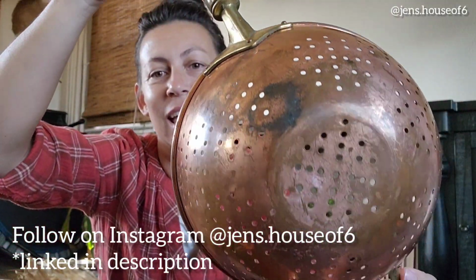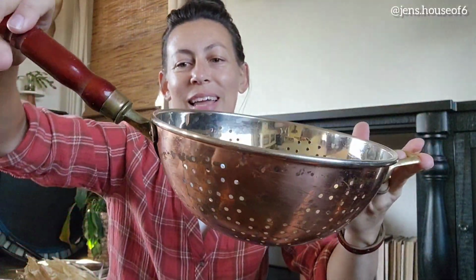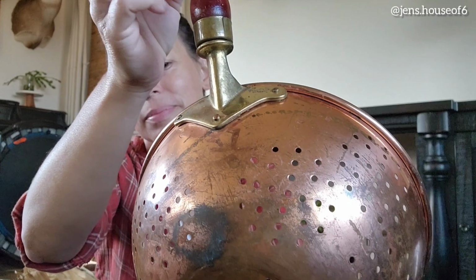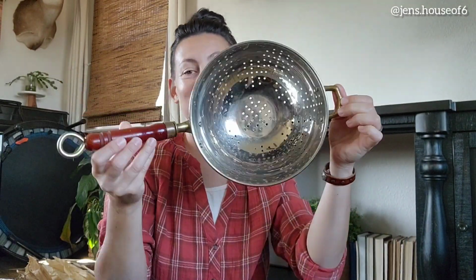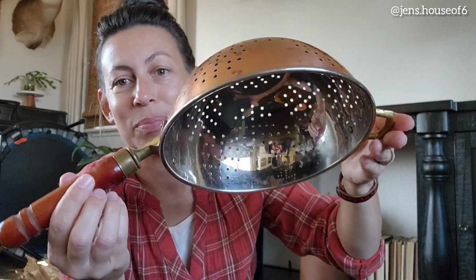This is a colander. And the handle, it's kind of angled, so you can see the handle on it. It's in really, really good condition. If I shine this up, it would just look really nice, but I actually don't mind the patina and all the scratches. It gives it so much character. My husband makes fun of me now when I say that. If something's wrong with it, he'll be like, oh, it has character.